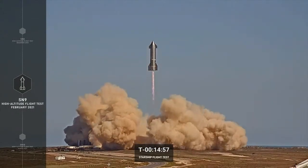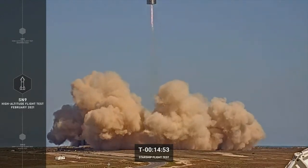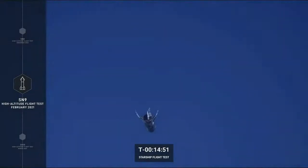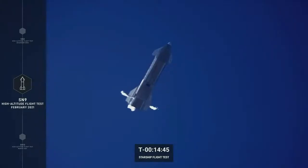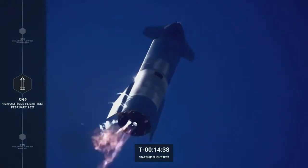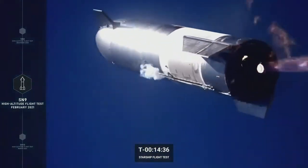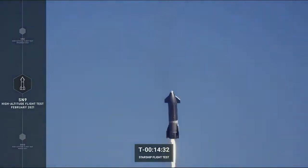In February of 2021, we had a nominal ascent. We executed the engine cutoffs once we got to the top of the altitude window. We did that belly flop maneuver, which is so much more fun to say than controlled descent, aerodynamic maneuver. That was all stable, but unfortunately, we had a dramatic end on this flight as well. We had a failure on one of the engines that resulted in another pretty large fireball.